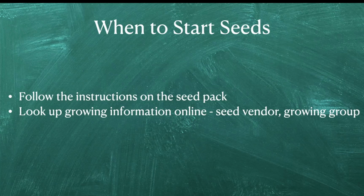Some seeds will say to direct sow after your last frost. So if you're going to plant one of those seeds in gardens outside of the Gals Guide Library, you would do so after April 28th, or at least plan to, because that's when the last frost is.